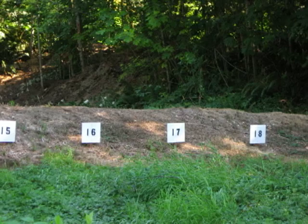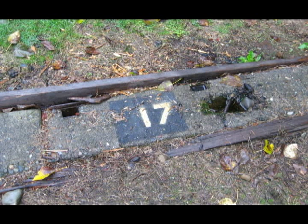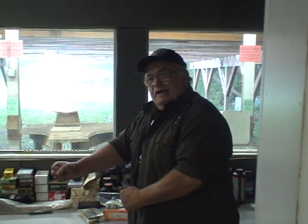What you do is you go out to the 100-yard line, you walk around the back of the berm, and you'll see a cement slab. There'll be a number, like this one on the back of the bench, which is 17. You find number 17, you find the holes on either side of it, that's for the target backer legs.